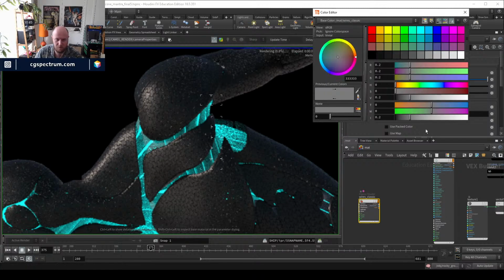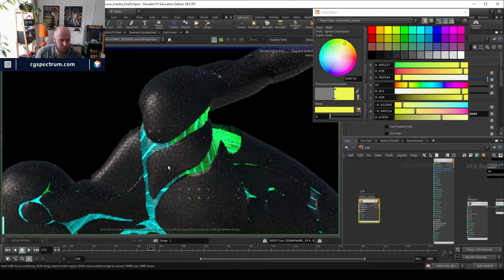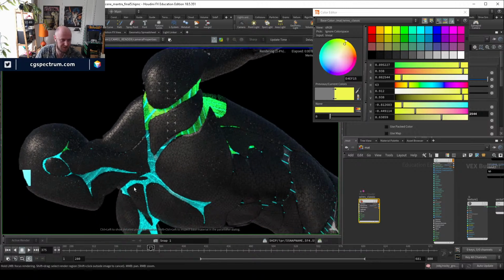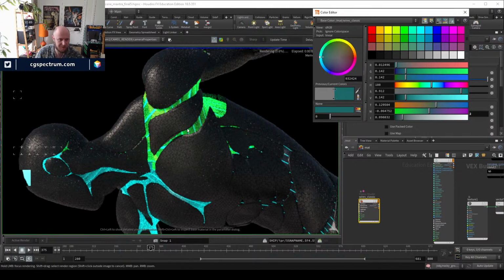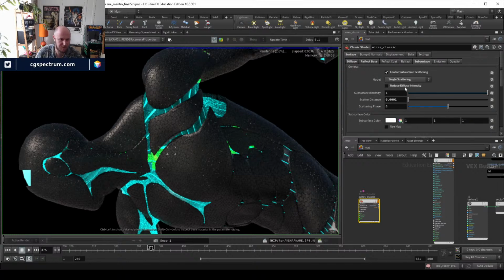So you could go and add some color in there. I don't know what this will look like, but let's have a look adding some color in there. Ooh, green. I guess the yellow and the blue is mixing to create green, which is an interesting effect as well. So maybe we'll do something like that. Let's see what that looks like. So now you should see the effect.